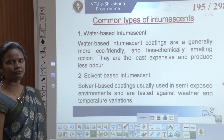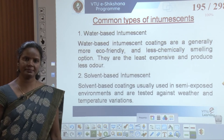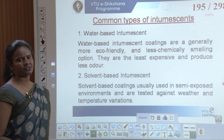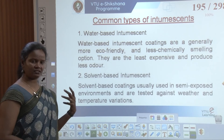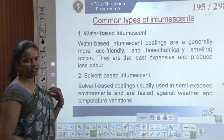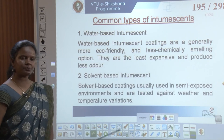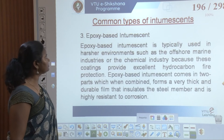There are different types of intumescent paints, water-based and solvent-based intumescent paint. Water-based intumescent paint or coatings are generally a more eco-friendly and less chemically smelling option. So one issue with this intumescent paint is it has a smell when it expands. So that is reduced in the water-based intumescent, which is eco-friendly. So they are the least expensive and produce less odor. Solvent-based intumescent is usually used in semi-exposed environments and is tested against weather and temperature variations.